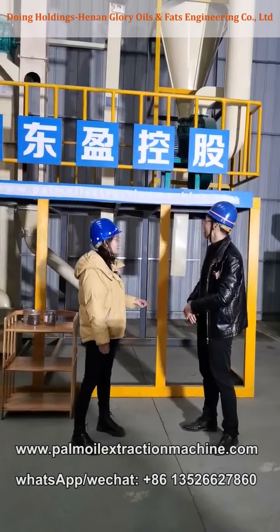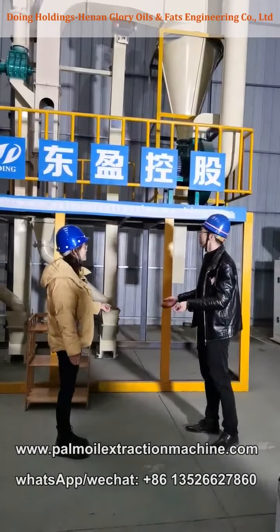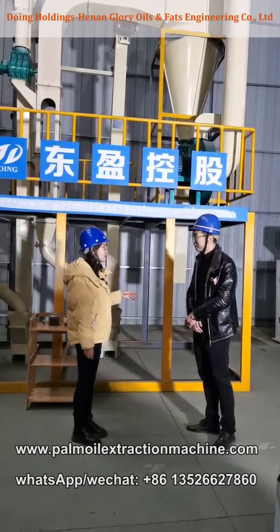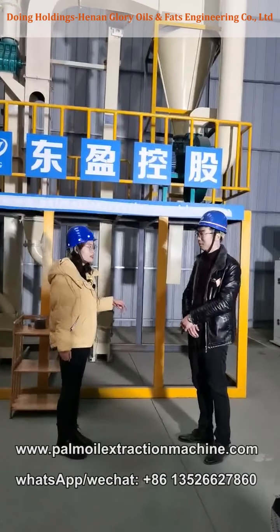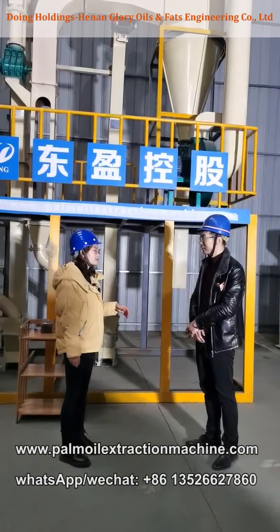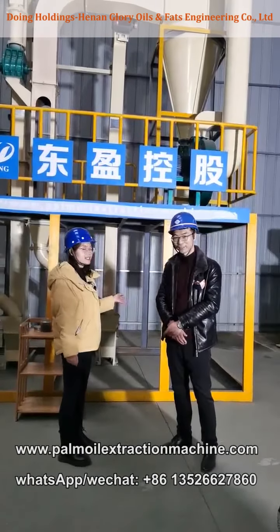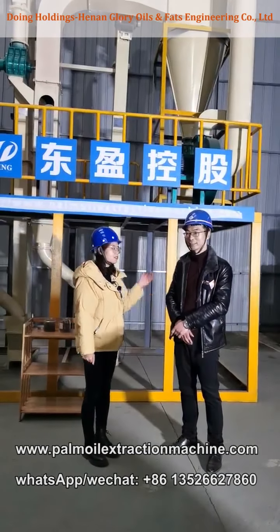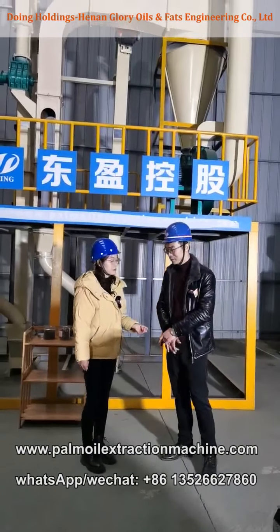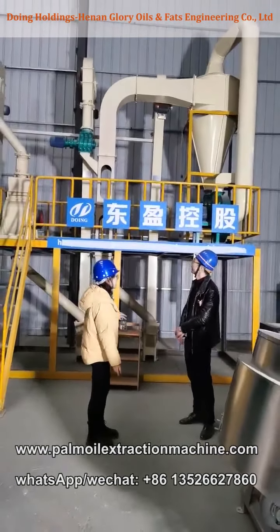I think this machine, at 210 per hour, is not a big one. This is our smallest palm kernel cracking and separating system. If you want a different capacity, we can customize it for you. We can manufacture the palm kernel cracking and separating system from 2 tons per hour to 60 tons per hour. This is our palm kernel cracking and separating system.